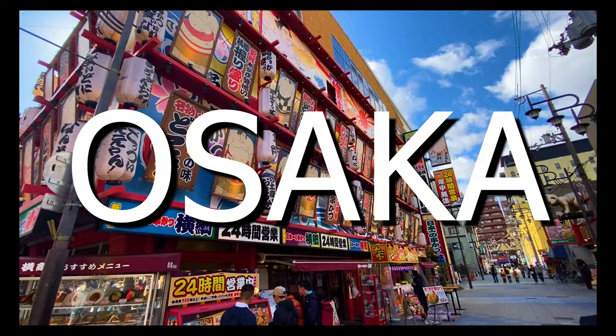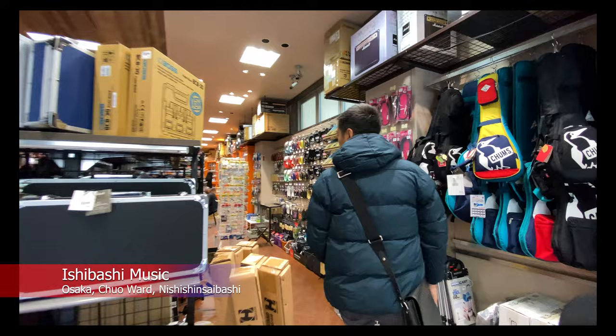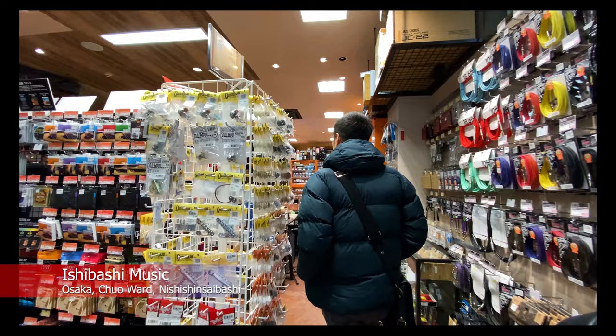First up is Ishibashi, and Ishibashi is one of the oldest guitar and music stores here in Japan, and they got a lot of selections here, so this is one of my favorite stores to go to here in Japan. Let's go!